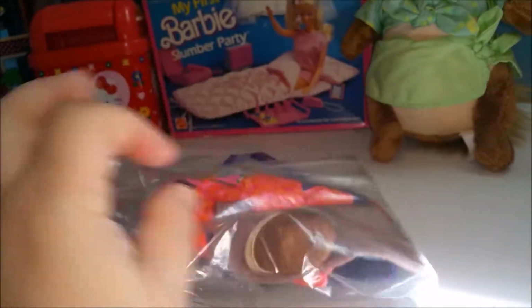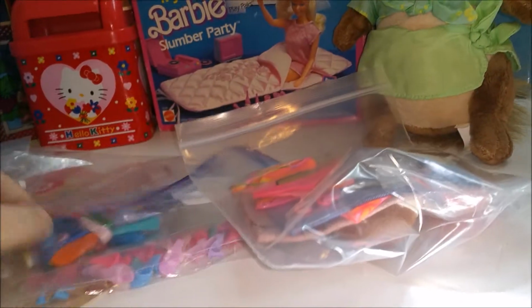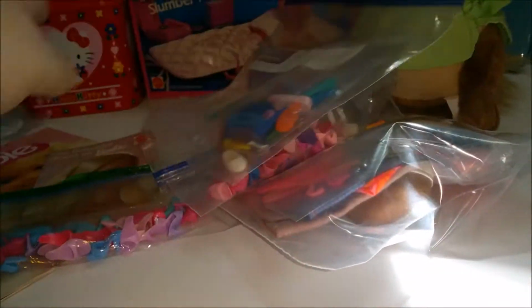I got a few little packages of Barbie clothes and shoes, mostly shoes.